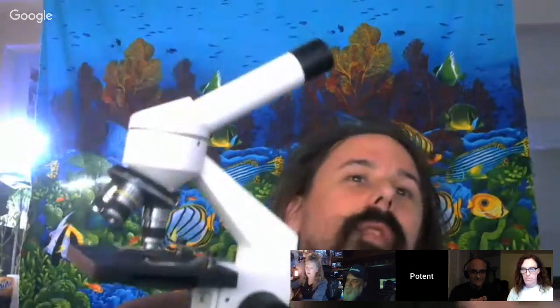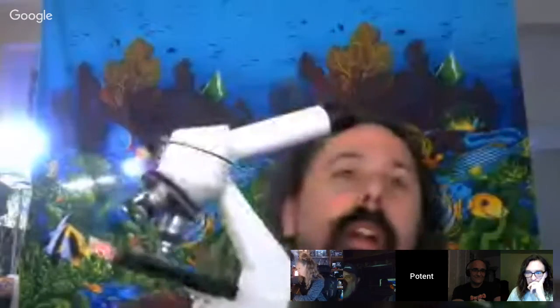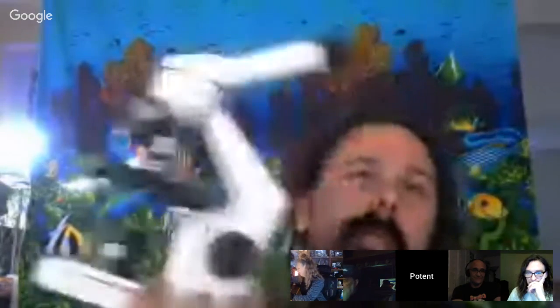Because for $60, if it works, it's a great throwaway microscope, if something happens to it, or if you loan it to someone and they don't give it back. Whatever, it's $60. Or if I'm going through airports all the time, I'm not risking a $700 microscope. I'll risk a $60 microscope all day long. You know what I mean? And that's good to let people know they can get in with an entry-level microscope and see a lot of things they never saw before.